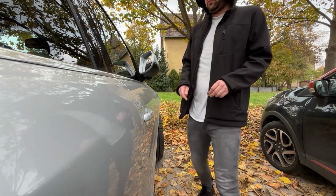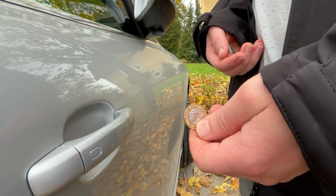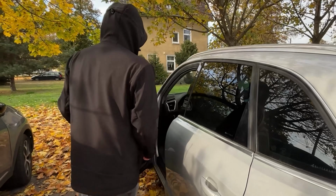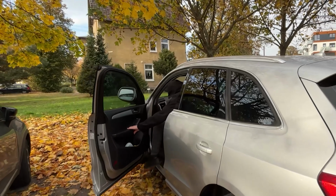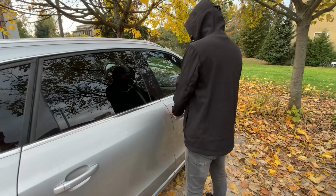If you notice a coin placed behind your car door handle, it's a bad sign. You need to know what it means. Thieves are constantly coming up with new ways to steal. Sometimes, they're after what's inside your car. Other times, they want to steal the car itself.